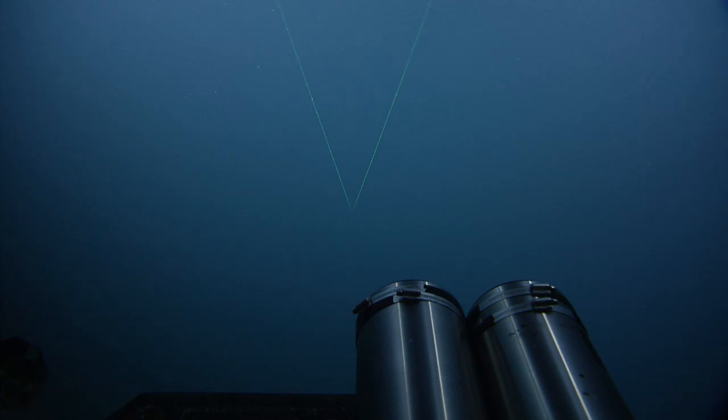We'll get a pass. That'll look 100 meters further along track. Maybe we'll see something, maybe we won't. And then we'll do another 90-degree turn and do a pass down the other side of the ship.